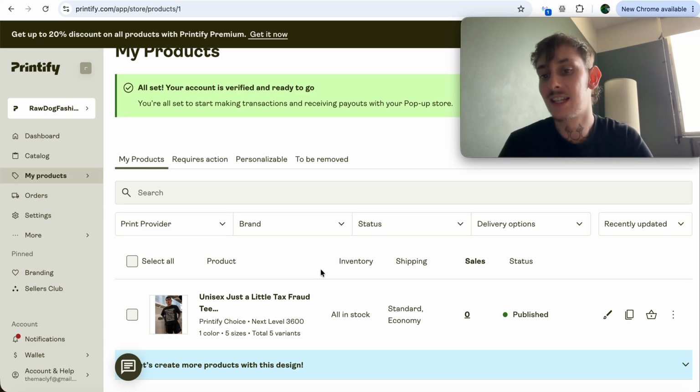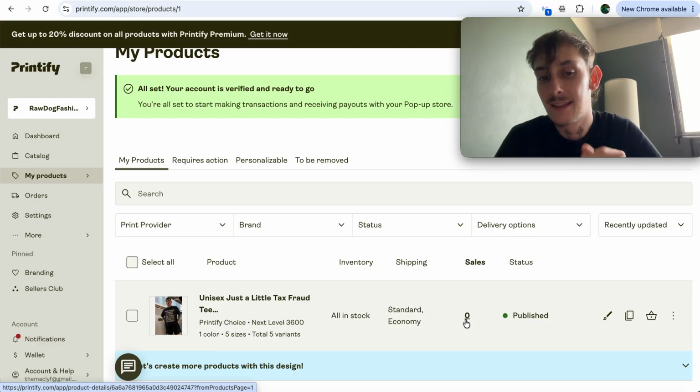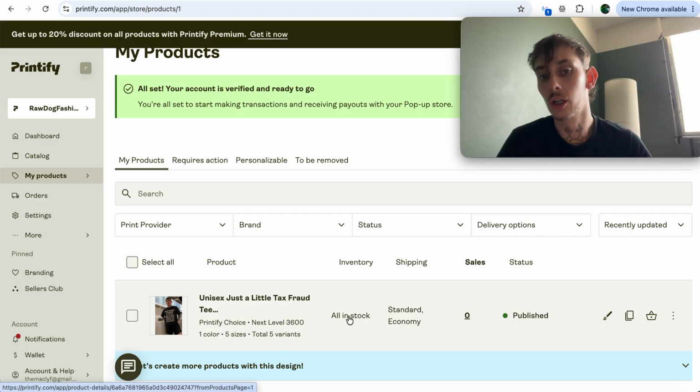You've probably made the mistake that I did. You see published, it says zero available. You're thinking it says zero available, but that doesn't mean there's actually zero available. This here is meant to be in line with sales. So it's published, but it's had zero sales. It actually shows all in stock. The issue is you haven't verified a payout section yet.